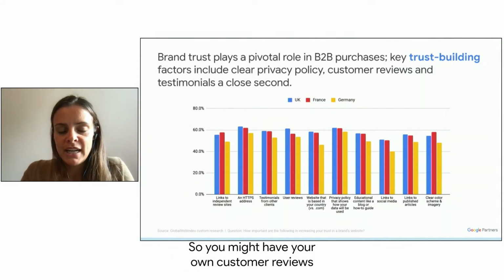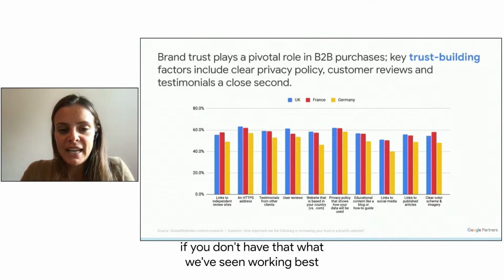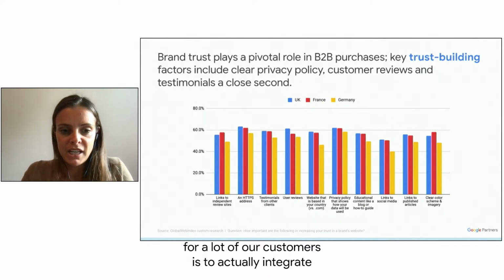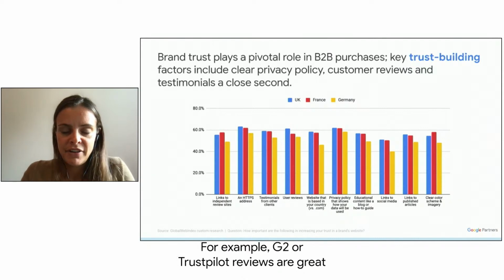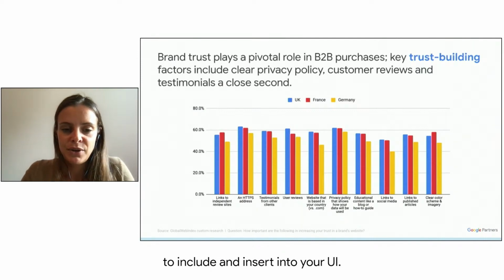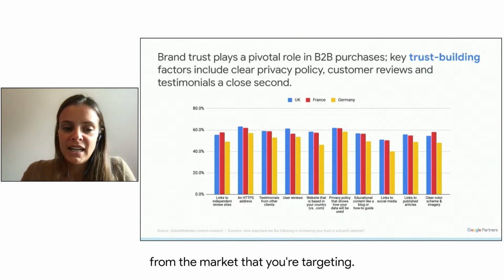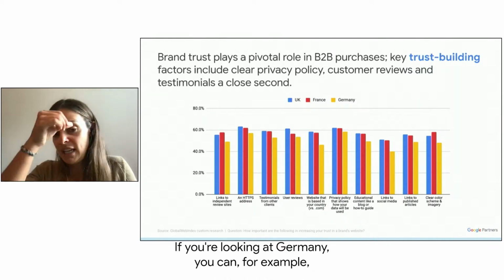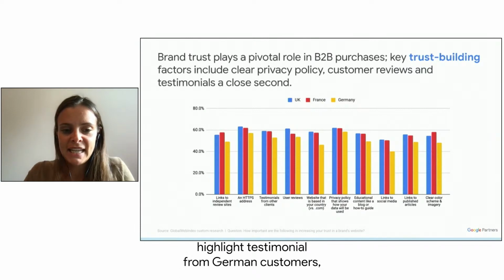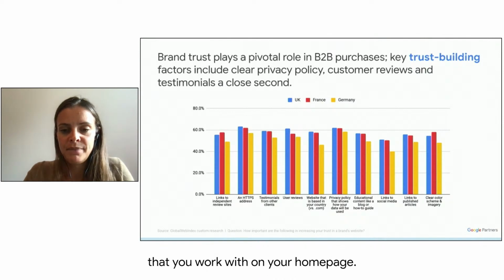So you might have your own customer reviews from your local sites already. However, if you don't have that, what we've seen working best for a lot of our customers is to actually integrate third-party customer reviews into your site. For example, G2 or Trustpilot reviews are great to include and insert into your UI. Make sure they're localized and come from the market that you're targeting. It will be much easier for customers to relate and reach out to you. If you're looking at Germany, you can, for example, highlight testimonial from German customers, or you could also highlight German companies that you work with on your homepage.